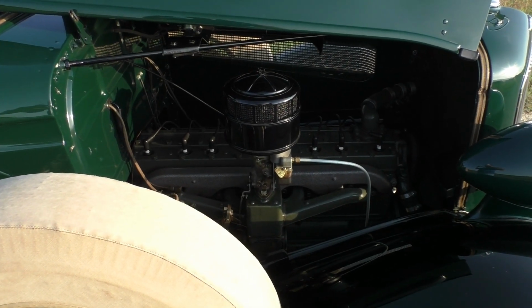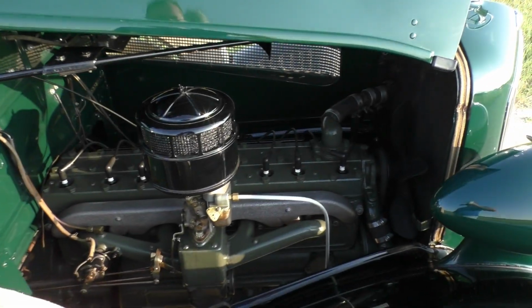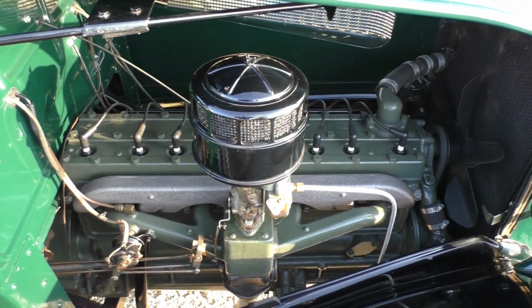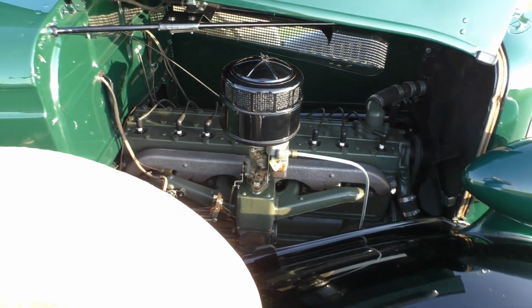Alright, let's get underneath the hood here on the passenger side. We'll take you over to the driver's side here in just a moment and share that side with you, and share the data tag and the VIN number, that kind of thing. It's very nicely restored.